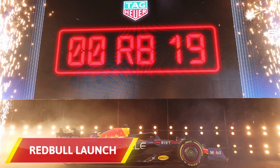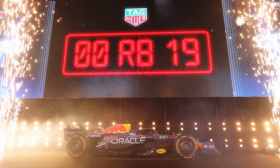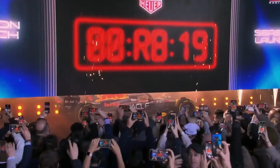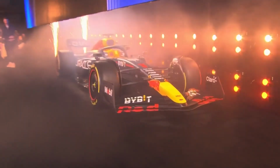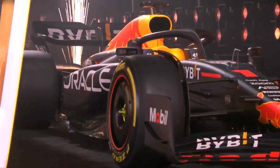Red Bull launch. Much like the Ferrari, the Red Bull is stuck with the same sort of livery, with Red Bull rarely changing from their original livery. If you missed it, you might think that Red Bull just launched the exact same car as last year. I mean, it did work pretty well last year.